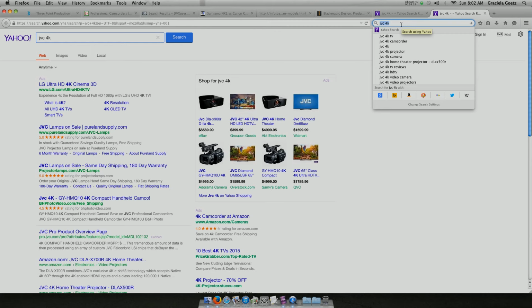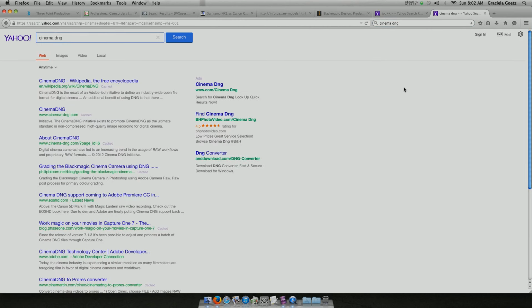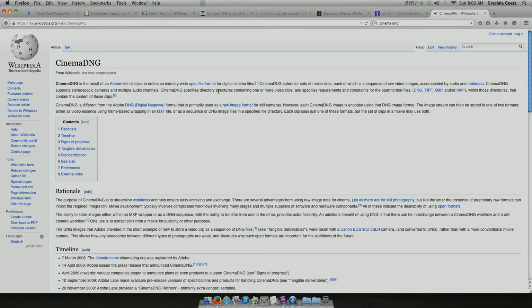And of course, being on my Mac here, I can't get my keyboard shortcuts doing anything good for me. But CinemaDNG, we're waiting for that to get turned on. I think the Shogun is going to get turned on. What is it? Open file format, DNG. It's not going to say what supports stereoscopic. Digital Negative. Yeah, so it's different from the Digital Negative.